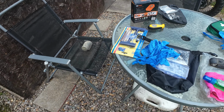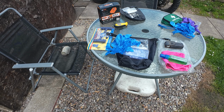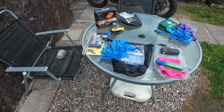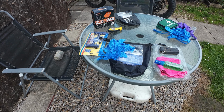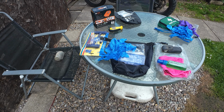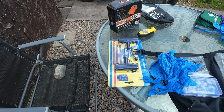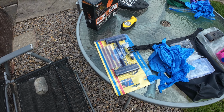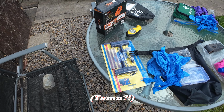This is my breakdown kit, as it were. I've got the original toolkit on the bike. Now, as far as I'm concerned, if I can't fix it with the tools on the bike, then it's going to have to be a recovery job anyway, so I've got RAC cover for that. So I don't carry too many tools. What I do carry is this. Puncture repair kit I bought off, I don't know, Wish or eBay or somewhere. It's a dirt cheap one.